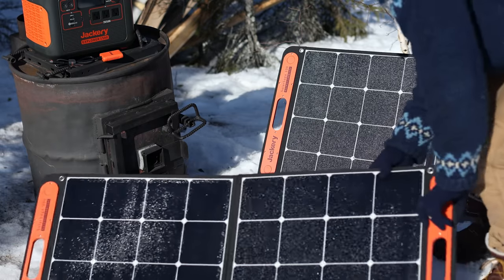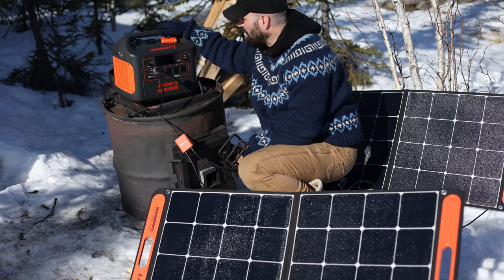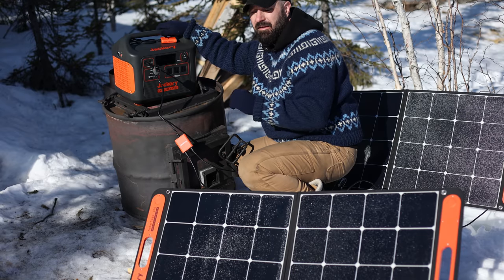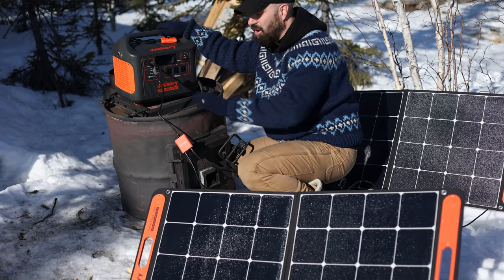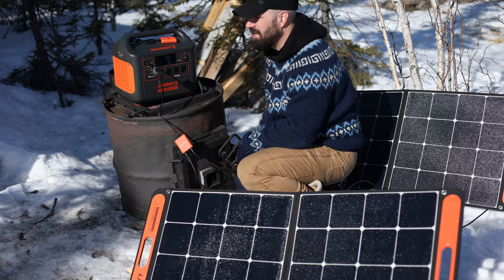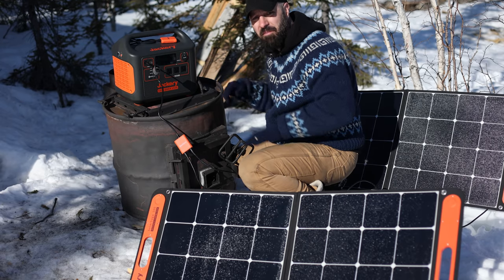I need to charge this thing to full power. I want to be able to come back later on in the year, in the spring, and just have it ready to go. So right now I'm at 69%, and I just want to be able to have this thing ready to go when I get back.